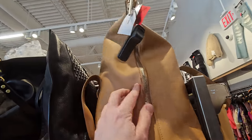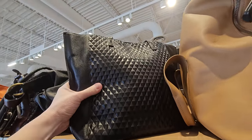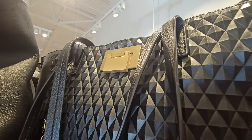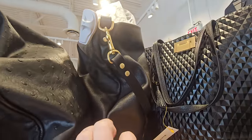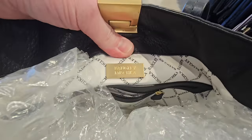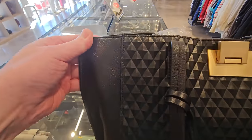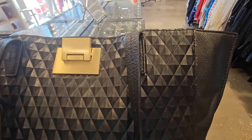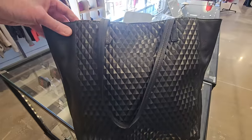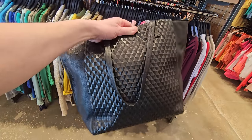Look at the ones on the top racks now to see what they are. Philip Lim. This is kind of funky fun. Is this a Coach right here? I don't think I've ever bought a Bagley Mischka before, but look at this one, y'all. This one is super cool. I like it. I think I am going to get it. It's in great condition. And I just love that look.